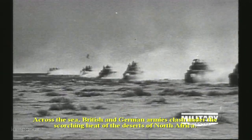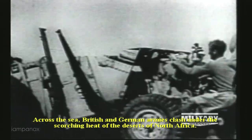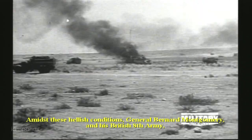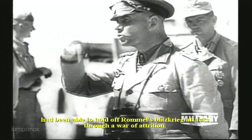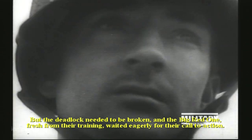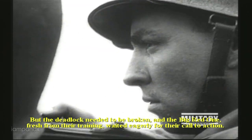Across the sea, British and German armies clash under the scorching heat of the deserts of North Africa. Amidst these hellish conditions, General Bernard Montgomery and his British 8th Army had been able to hold off Rommel's blitzkrieg attacks through a war of attrition. But the deadlock needed to be broken, and the Big Red One, fresh from their training, waited eagerly for their call to action.